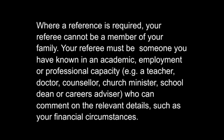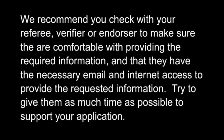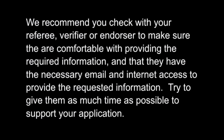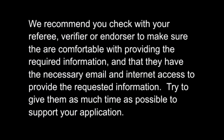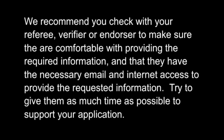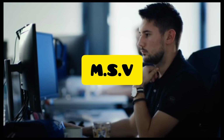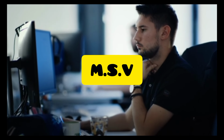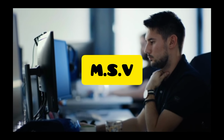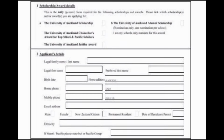We recommend you check with your referee, verifier or endorser to make sure they are comfortable with providing the required information, and that they have the necessary email and internet access to provide the requested information. Try to give them as much time as possible to support your application. In some scholarship applications, particularly the school leaver scholarships, you will not be able to edit certain parts of your application form once you have requested endorsement, so make sure you are happy with all your information before you make the request.